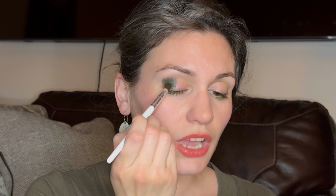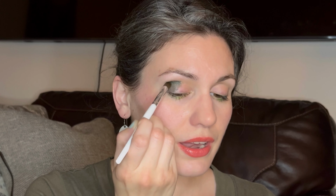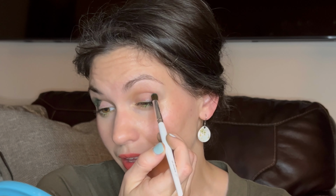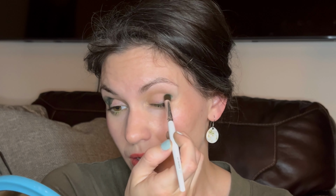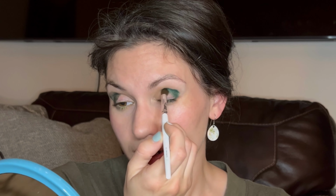Honestly, all of these shadows perform very, very well. They're all really beautiful, nicely formulated shades. It's just, I don't feel like I need both of them. I think they're close enough that, especially because I have a larger collection. It's not like hundreds of palettes kind of large. It's definitely not that big, but I have enough palettes for myself.